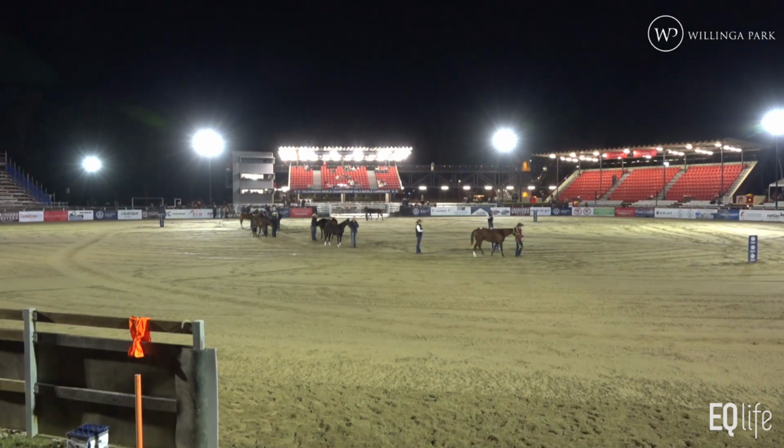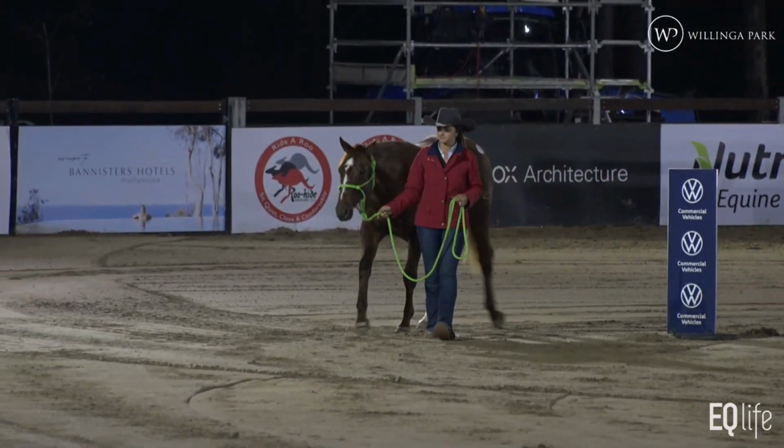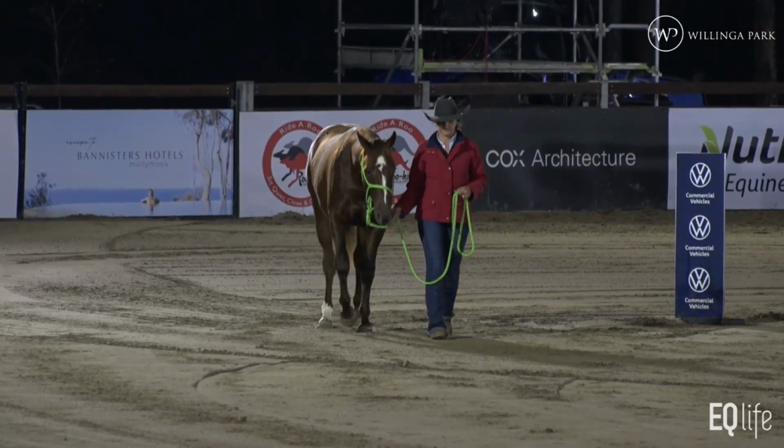Huey Miles again, again by Raise Your Garter. This one's Pure Vale Audi this time, a stock horse registered filly again. Like I say, Raise Your Garter, he was second in the Condamine Bell, the sire.